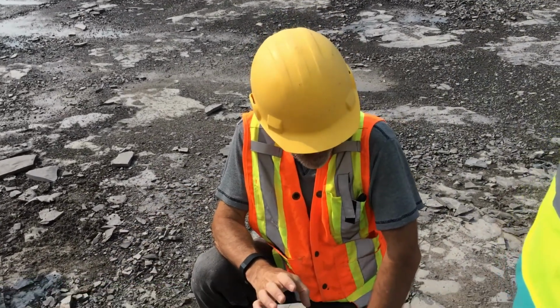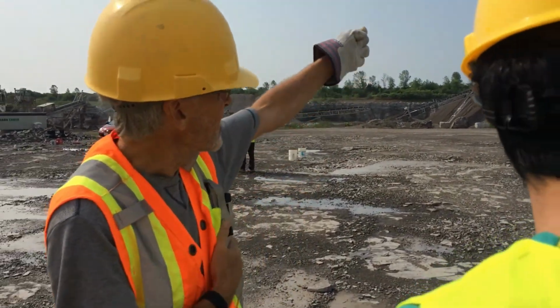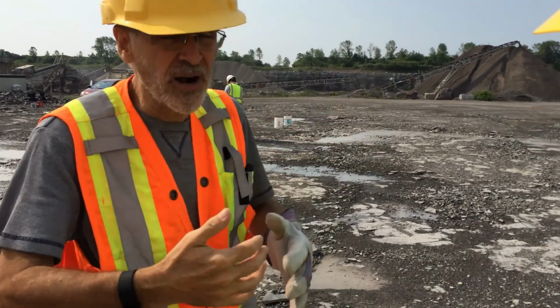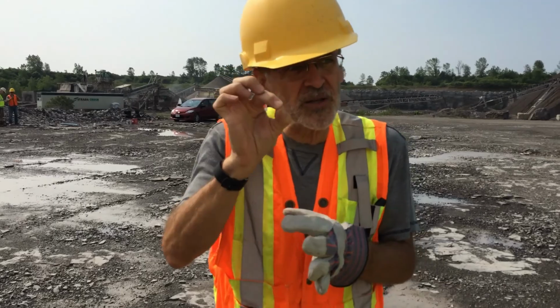Now, could you repeat that part about like follows like? Yeah. The theory is that somewhere in that direction I'm pointing is the direction of the current. On most of the Eurypterids, when I find them, if I have a compass with me, I mark the direction of north.